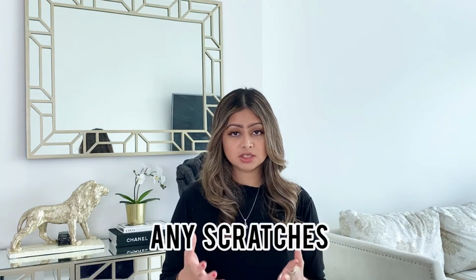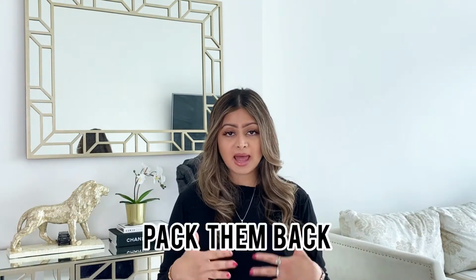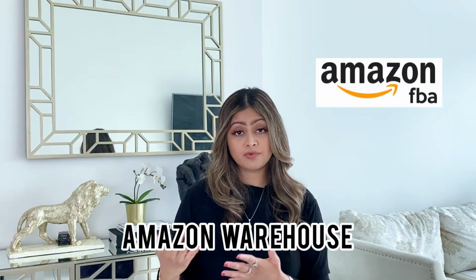Once they arrive, you can actually open up each box and check for the quality, if they are the right color, if they have any scratches and all those things, and you can inspect each of your products on your own and then pack them back and then send them to your fulfillment center if you're doing Shopify or your Amazon warehouse if you're doing FBA. And of course, if you're a small business and you operate from home, then you just simply prepare them for your customers, and as your orders come in, you send them out to your customers.